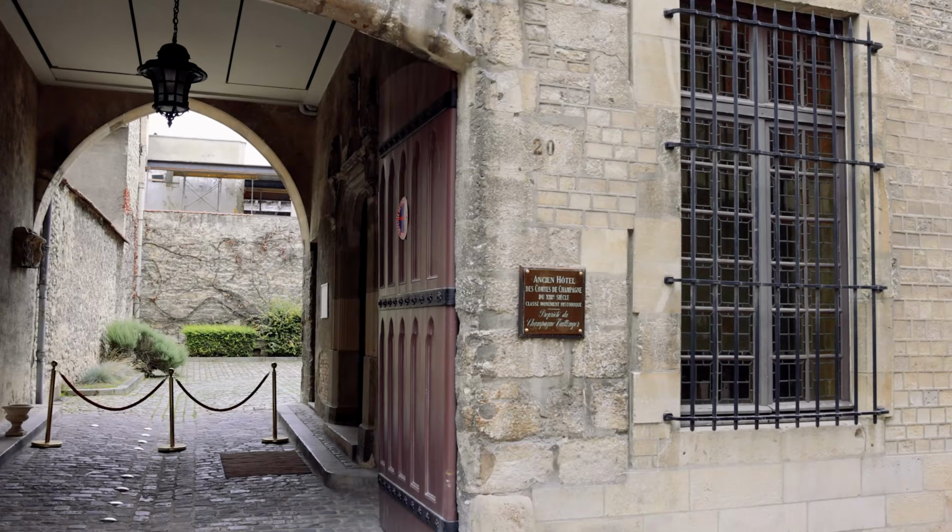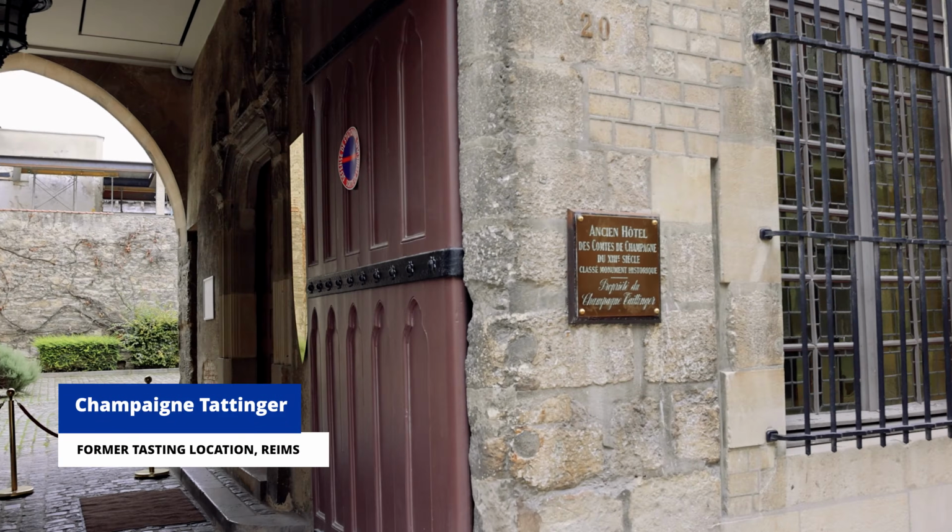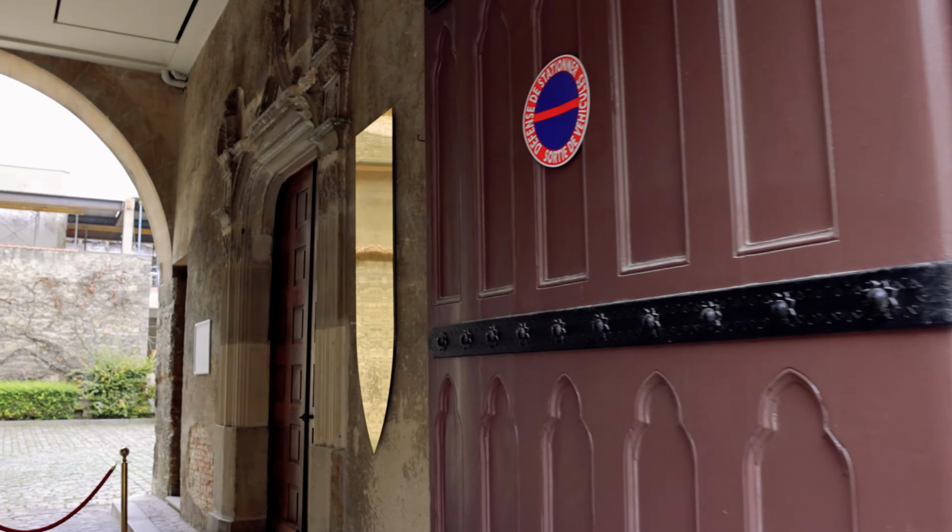So this morning we took the train into Reims. We came in from Paris and we've come here to do champagne tastings because this is the Champagne region. Our first stop in Reims was Taittinger.